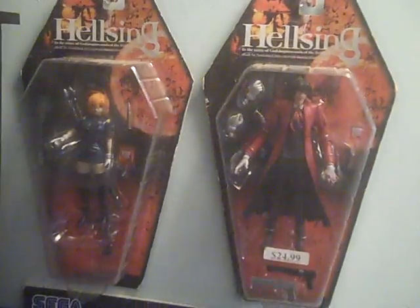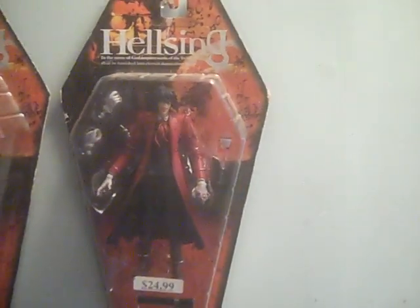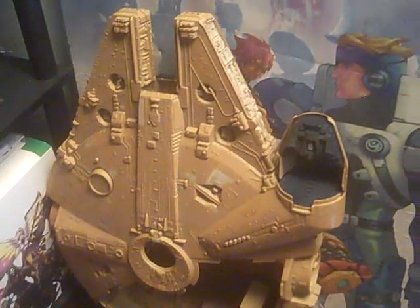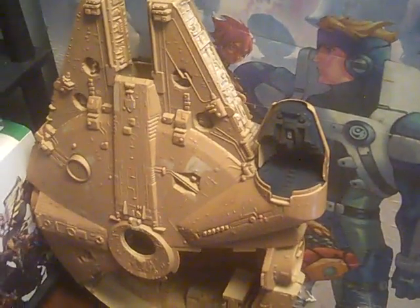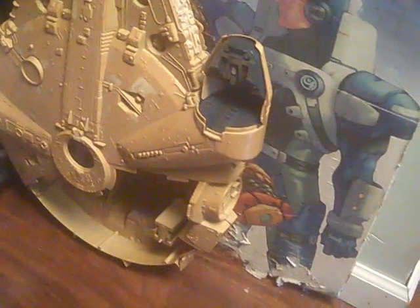Another couple that I got back from my brother's place were these unopened Hellsing figures, Seras Victoria and Alucard, still in the packaging. I figure I'll keep them like that, as I have an original Seras Victoria from a previous purchase down here. You can kind of see her. And my old Millennium Falcon, my old Kenner model from 1978, in less than original condition.